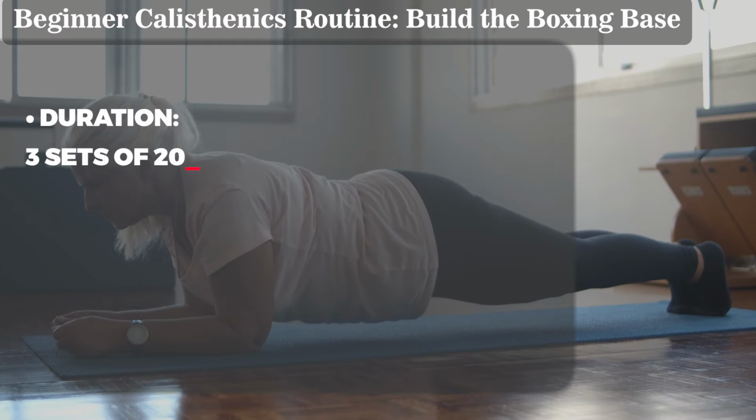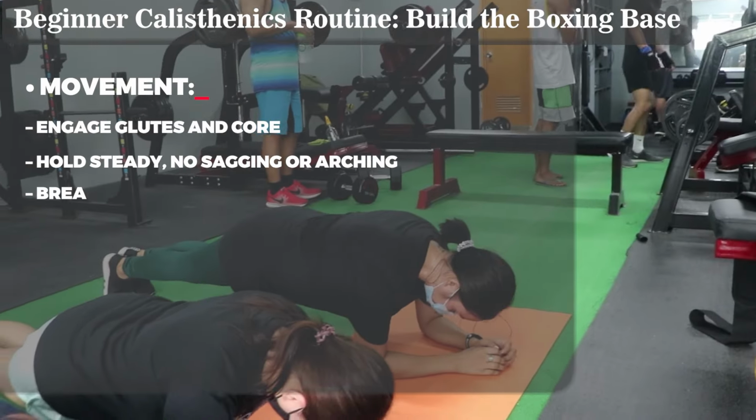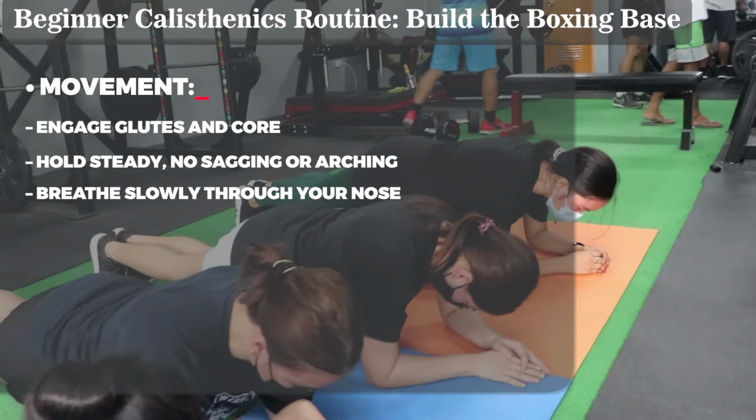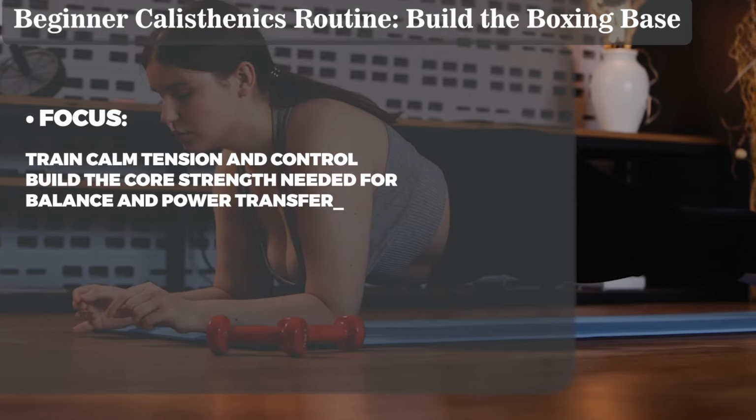Hold a forearm plank for 20 to 30 seconds and repeat for 3 sets. Focus on a straight spine, glutes engaged, and controlled breathing through your nose. This builds the calm tension needed in a fight.